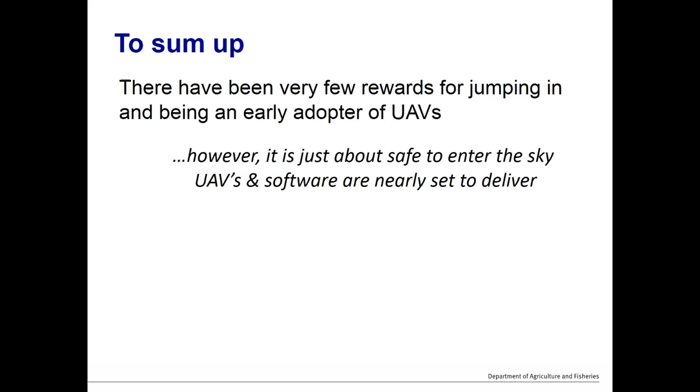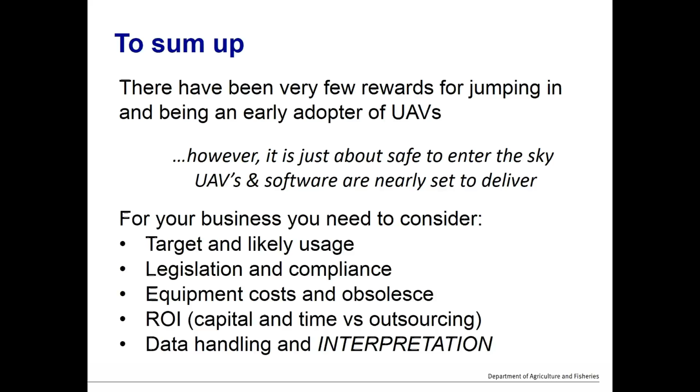So it's a space that I think's really come into its own, and with the changes to CASA's regulations, in a way creating a market for this, particularly for landholders, I think you'll see a lot of activity in this space over the next 12 months.